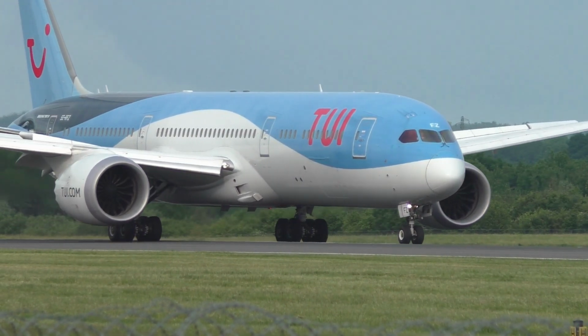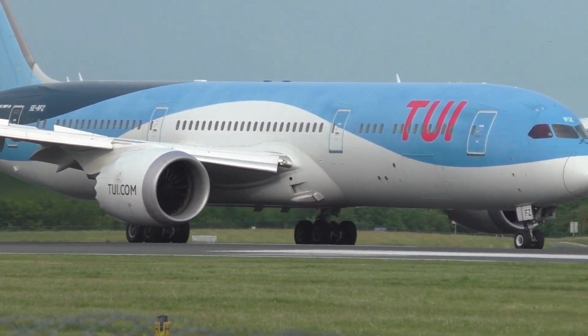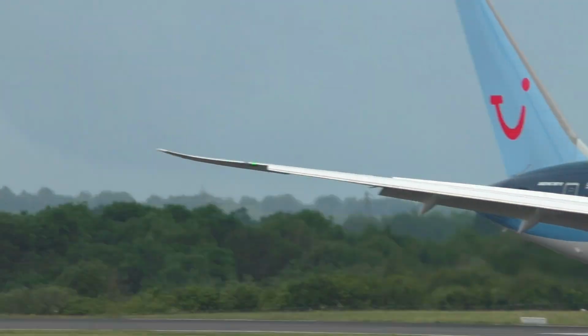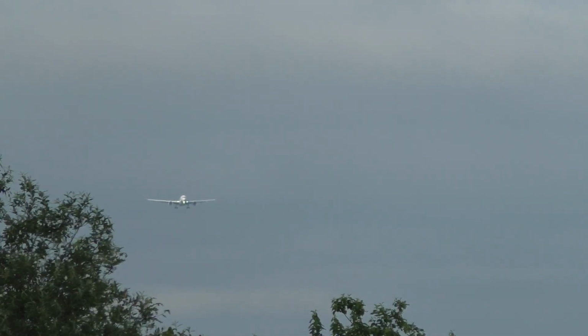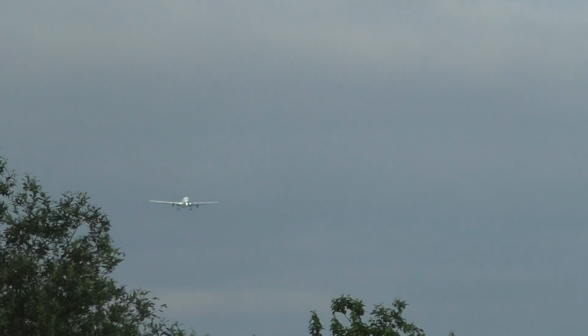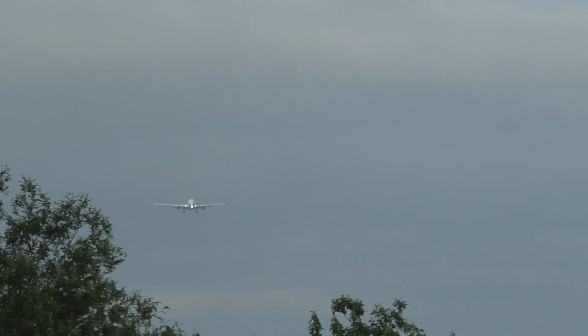And you can just about see the lights there of the Cathay Pacific, that's coming from Hong Kong, and that is an A350.